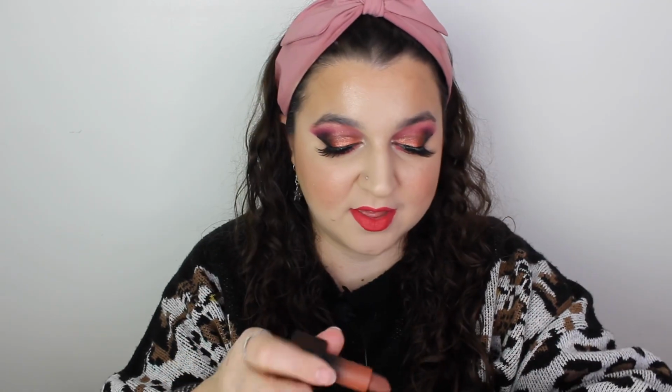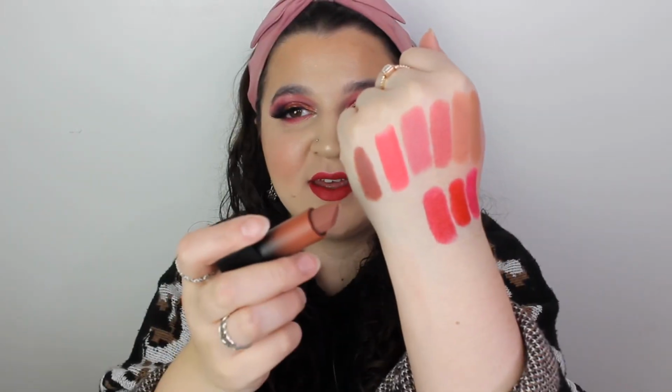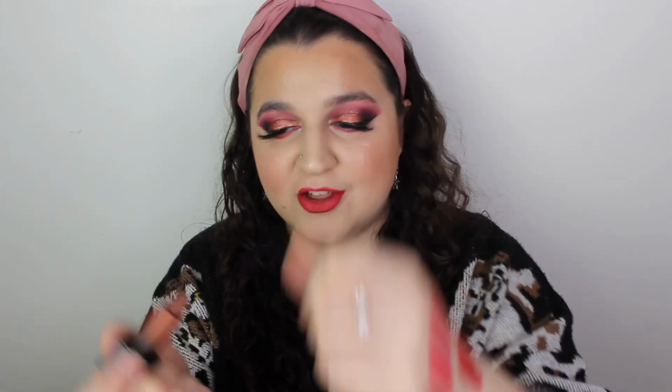Now, I really don't think that any of the shades I have actually dupe these Huda. So this is First Kiss on the end here. As you can see, nothing here dupes that colour. And then the other shade I have is Board Meeting. Again, a lighter brown, but none of those browns actually dupe it.